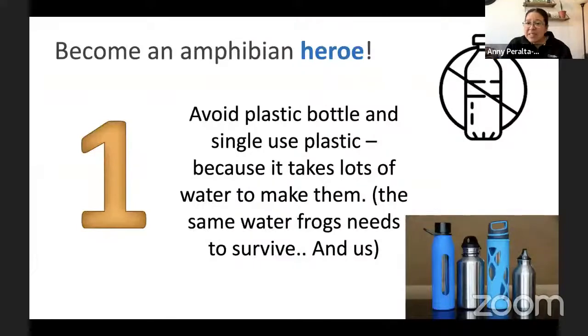So how, guys, can you help? Well, first of all, you need to avoid plastic. Why? Maybe you're sick of people telling you to avoid plastic. The reason is because when you make plastic, you need water. So if we use a lot of plastic, we're using a lot of water, the same water that frogs need to grow and to have their babies and to live that first stage of their life. So if we take the water from them, they'll just die. So instead, use reusable bottles or do not use single-use plastic, please.